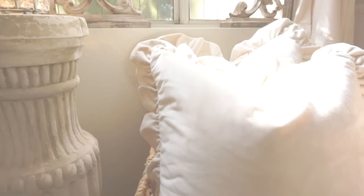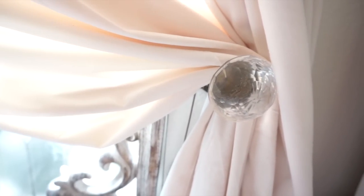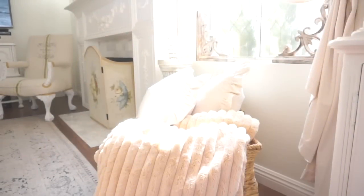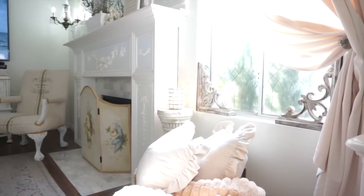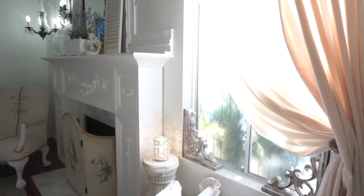And then I just used some faux Italian cypress and put those on a table just on the opposite side, so there was something more beautiful to look at. And then I used these glass doorknob tie backs over here to add a little bit of character. And I believe I found those at Home Goods.